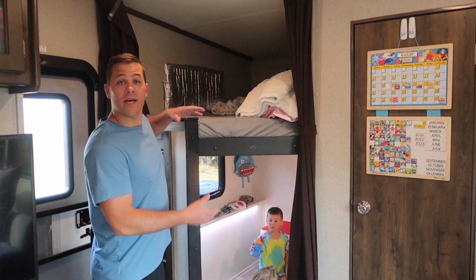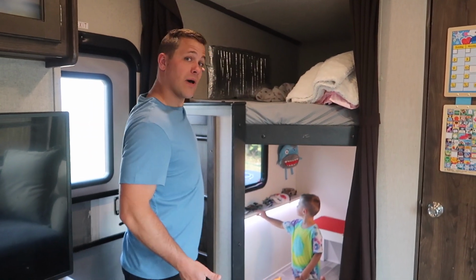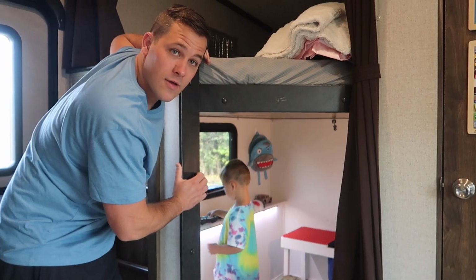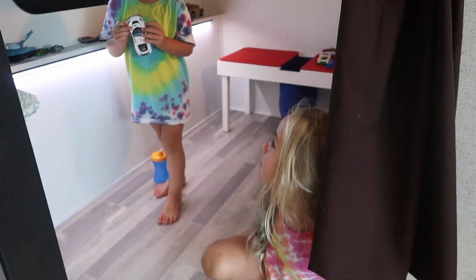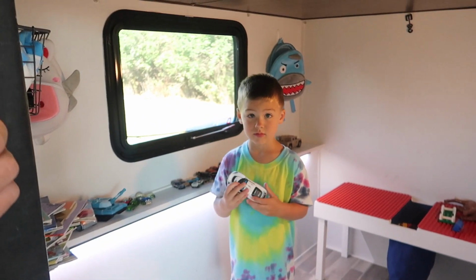Okay, so what we have back here is the bunk bed area. There used to be 2 bunk beds, but I converted the bottom half into a toy room. It was very hard work. I'm really good at what I do. There's a whole other video about that. Do you love your toy room? Yeah. And there's Des. Hi, Des.